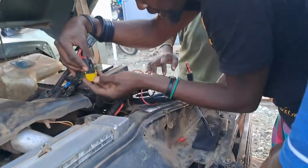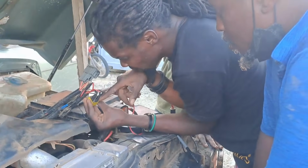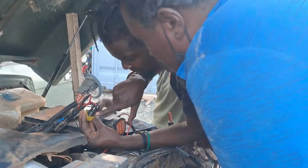Okay. So under here, it's numbered. You see 86?